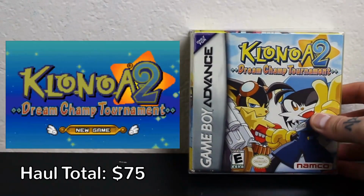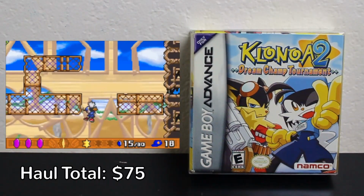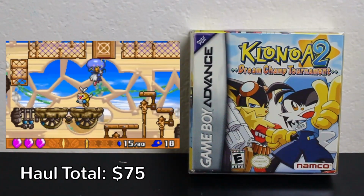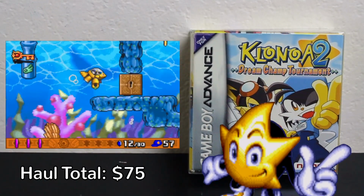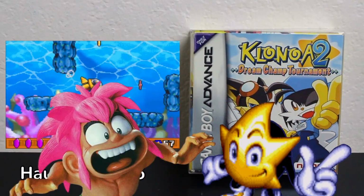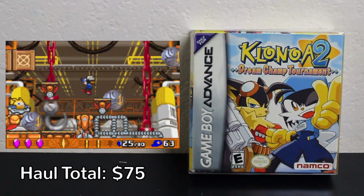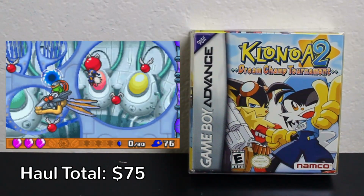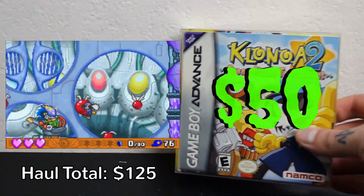Up next is Klonoa 2 Dream Champ Tournament for the Game Boy Advance. This is yet another franchise that faded out of existence. I don't know why they don't bring it back. I like to compare these games to Rystar, if anyone's ever played that, or even the Tomba series. God, I miss those games. Every single Klonoa game is pretty rare, and if you can find one, definitely pick them up, because if you find it out in the wild, you'll probably never see one again. And it's for that very reason that I paid $50 for this game.